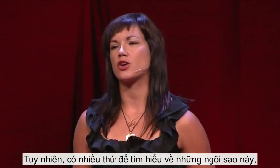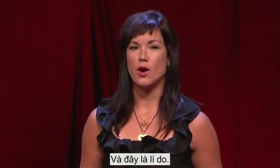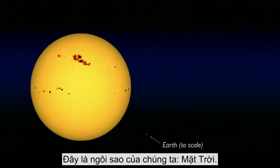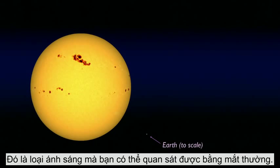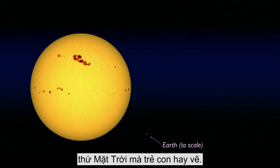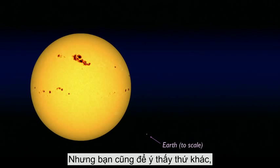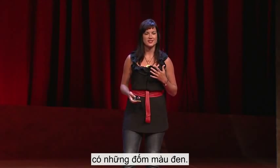However, there's more to know about your parent star than just how much light you receive overall, and I'll tell you why. This is our star. This is our sun. It's shown here in visible light. That's the light that you can see with your own human eyes. You'll notice that it looks pretty much like the iconic yellow ball, that sun that we all draw when we're children. But you'll notice something else, and that's that the face of the sun has freckles.